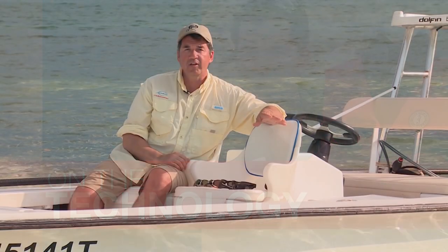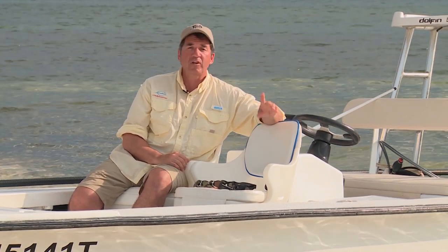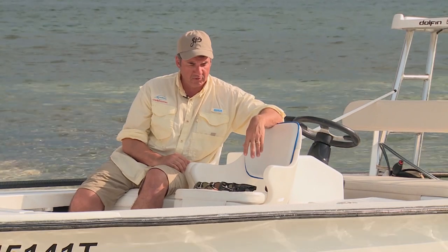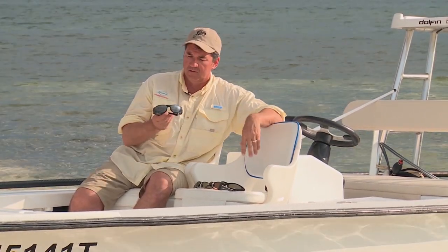On the technology today, I want to talk to you about the importance of sunglasses. They don't just enable you to look into the water, but they actually protect your eyes. And Maui Jim makes a variety of sunglasses for different applications. The first set I really like in sunny conditions is this pair here.